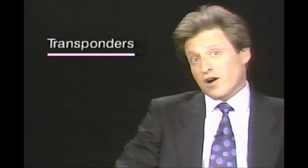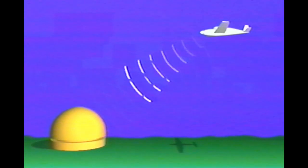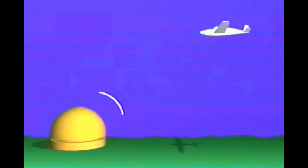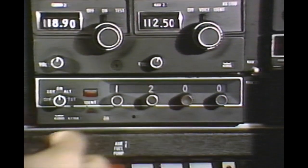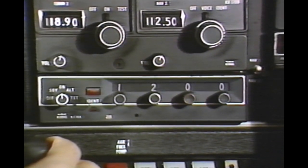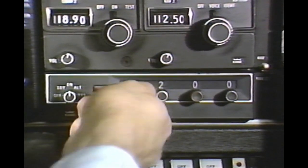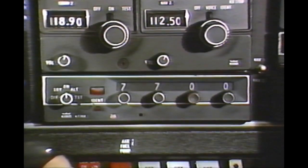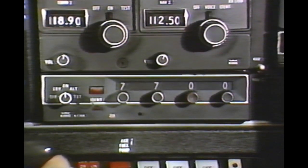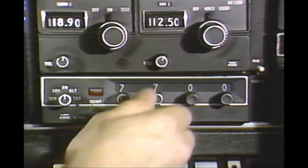Transponders communicate with radar facilities. Interrogation signals transmitted from the ground are received by the transponder. Then the transponder sends back a coded signal with 3 different types of information. First, the radar controllers can tell what code is selected, such as 1200, and 1200 is used for all VFR flights. Controllers can give you other codes when you're in radar contact. Never switch through 7700, which is for emergencies, unless you have an emergency.